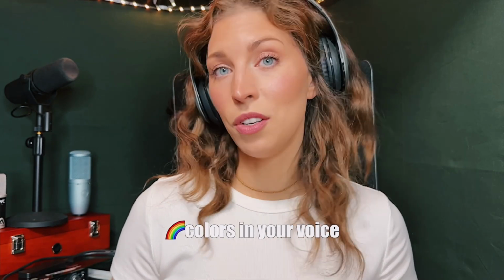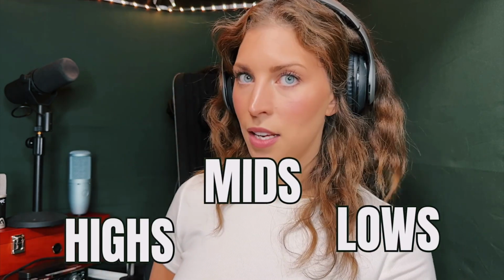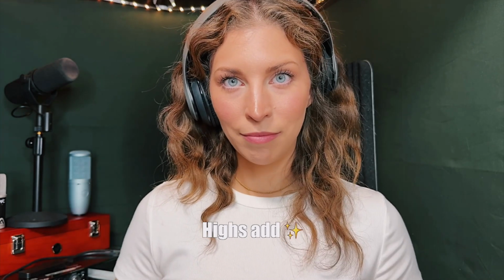Also know that each one of these mics has a different sweet spot or a frequency where it really shines. Frequencies are like colors in your voice, and we often refer to these as lows, mids, and highs. Lows add depth, mids add clarity, and highs add a little sprinkle and sparkle. Here are how these microphones perform and who they suit.